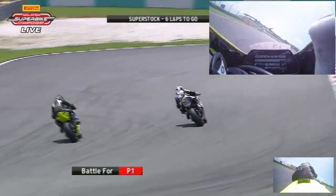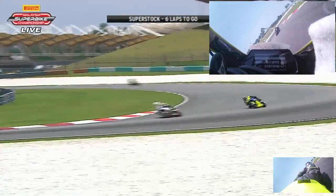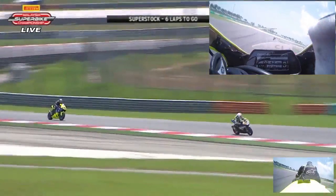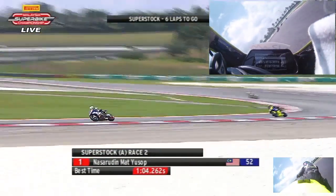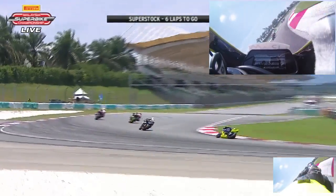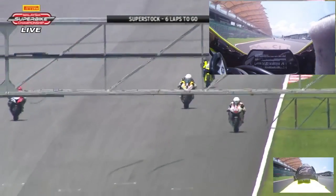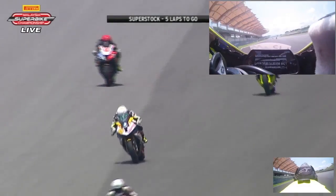This is a real battle between the 2 riders from P1. As you can see just now, Nazaruddin is trying to make sure that he's in front and protects his line very well. Sarapika did have his chance, coming from the inside, but overshot because he went into the corner too fast. Nazaruddin got back to his place, so he's still in the top 2. And as you say, there are these 2 riders, Nazaruddin and Jonathan Sarapika. As you can see, Keith Barrett is slowly still there, but it's really between Nazaruddin and Jonathan Sarapika in race 2 with 5 laps to go.